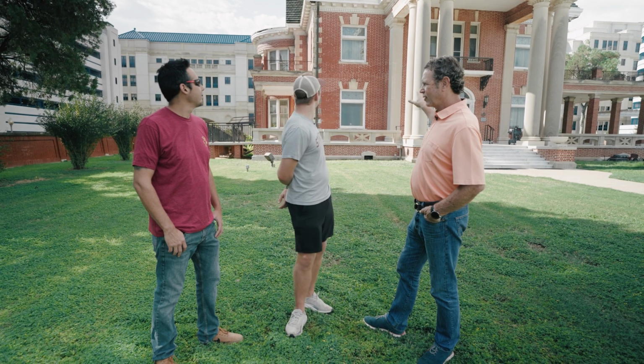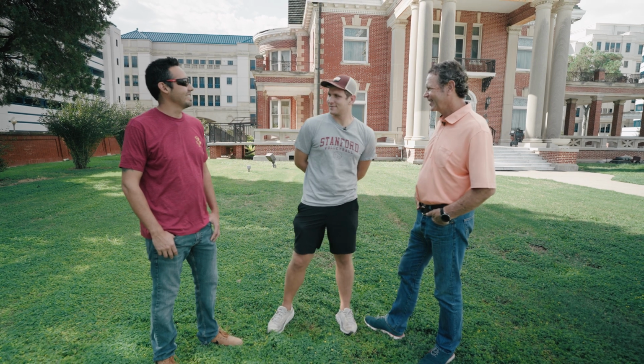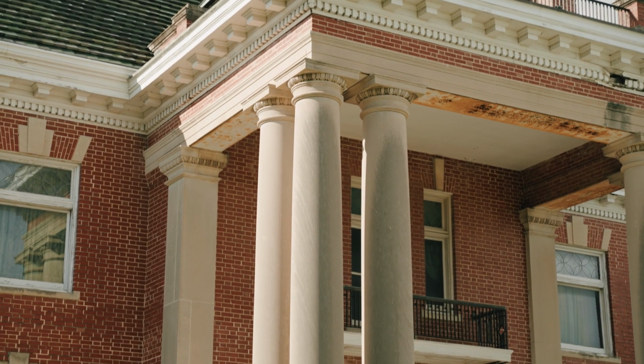So this is neoclassical. I was going to say, it feels very neo. Yeah, classic. Look at the cool things. I mean, those columns right there, solid masonry.